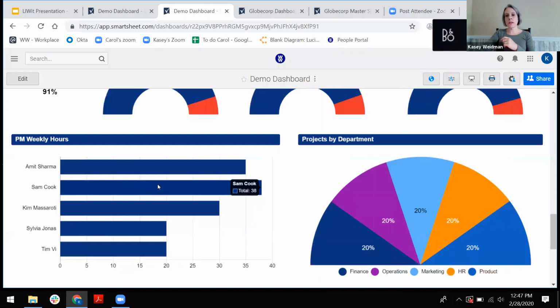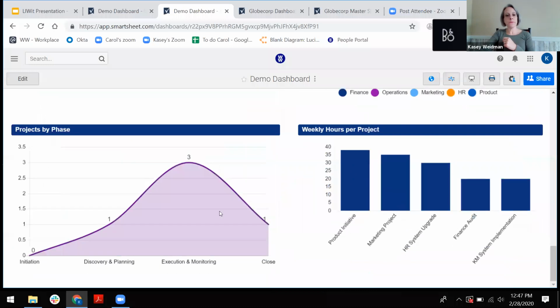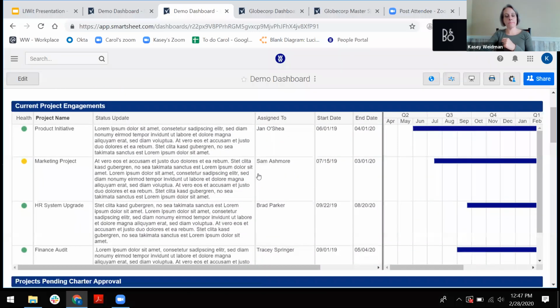Again, here's some more chart ideas: how much time your PMs or whoever, number of projects by department, a pie chart of what phase your projects are in. And this is all driven by the sheet that's referenced up to the top here.